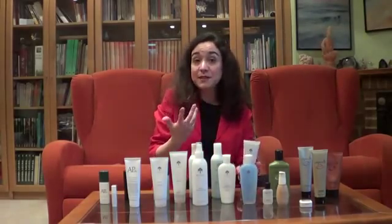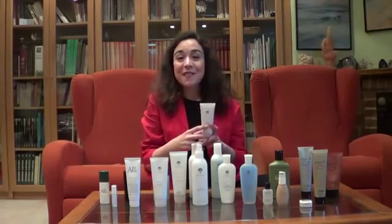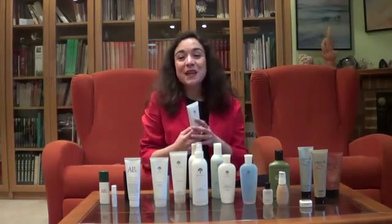And when it comes to doing a bit deeper cleaning, you have the Exfoliant Scrub, which has marine diatoms, that's seashells ground up, and it's very soft.